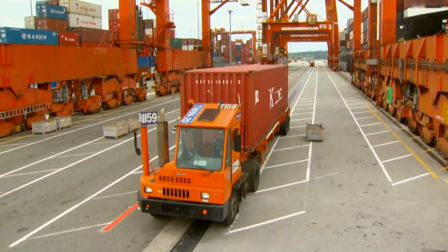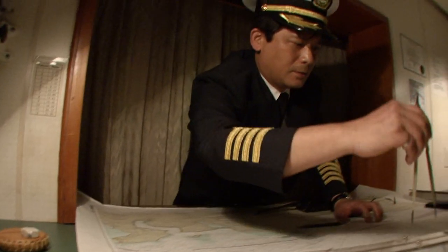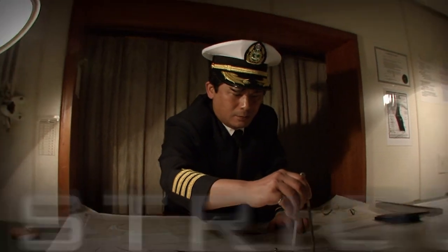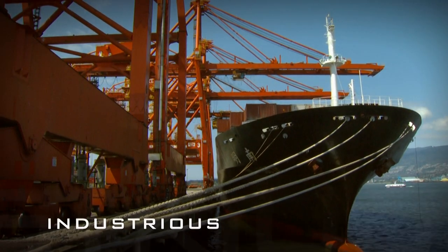The ship's departure time is in jeopardy. The captain may now face a tough choice. Wait for the missing cargo or leave without it.